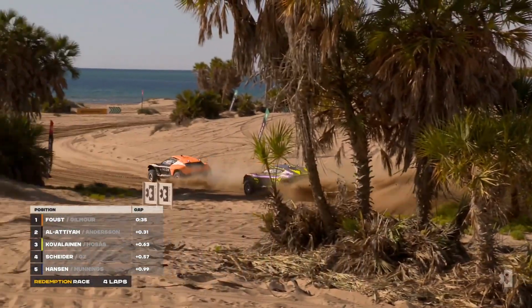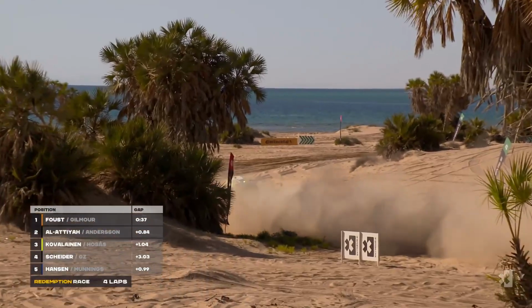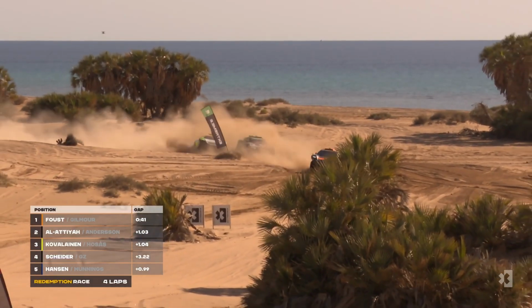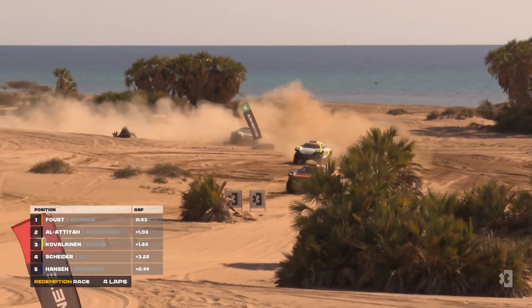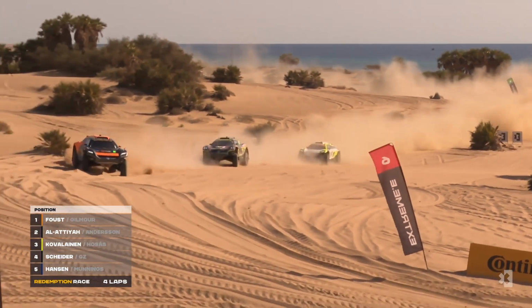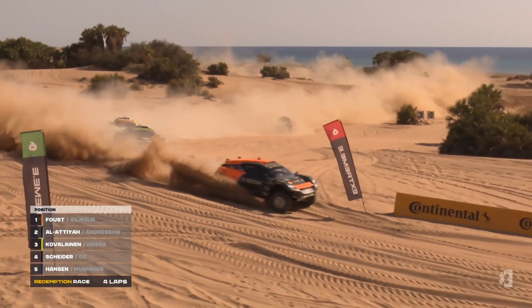Faust leads. Alatia slots in behind. Heikki Kovalainen in P3. Sand flying up in the background. Where's Timo Scheider? There he is. Now, did the Andretti machine land on its wheels or its roof? I reckon it's on its roof. But at the minute, it is Tanner Faust leading for Neon McLaren XE and Alatia in P2.